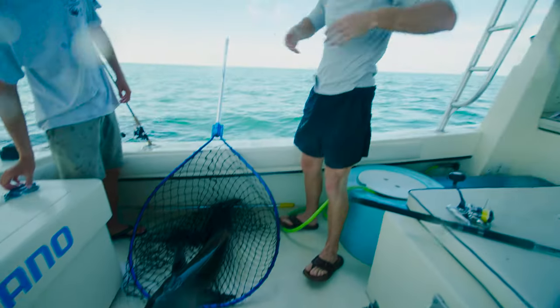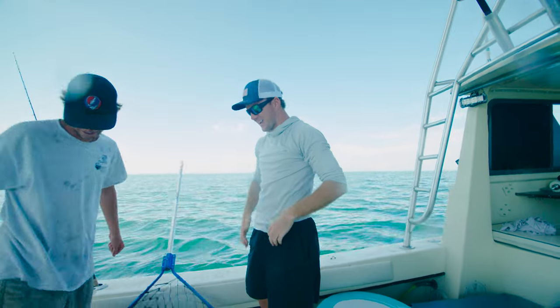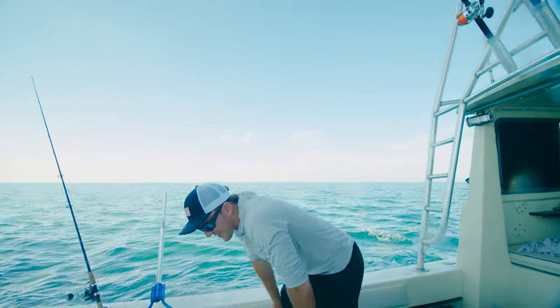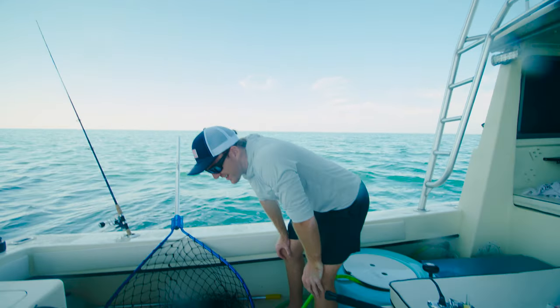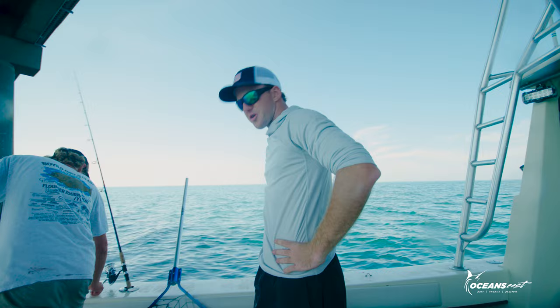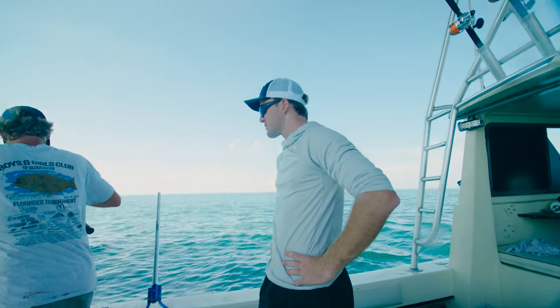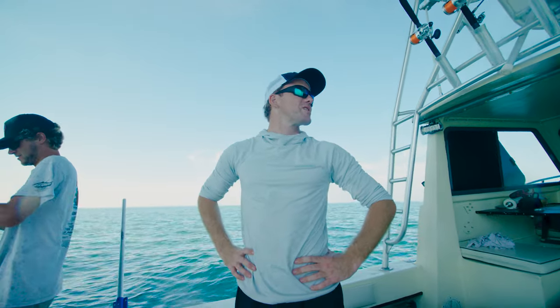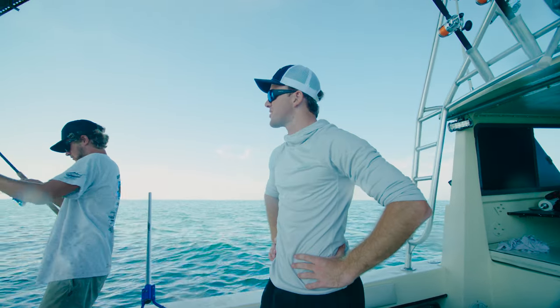Another nice fish for Caleb. There we go. He smoked that one off the piling. Yeah, right in the top corner of the mouth. Hooked him perfect. Another nice fish, the third really nice fish of the day here. Caleb's been killing them. We're gonna keep finding these fish though. They've been stacked up on pretty much every piling set we've visited.